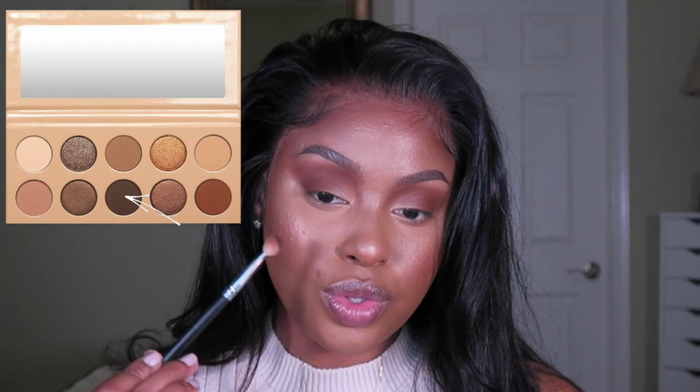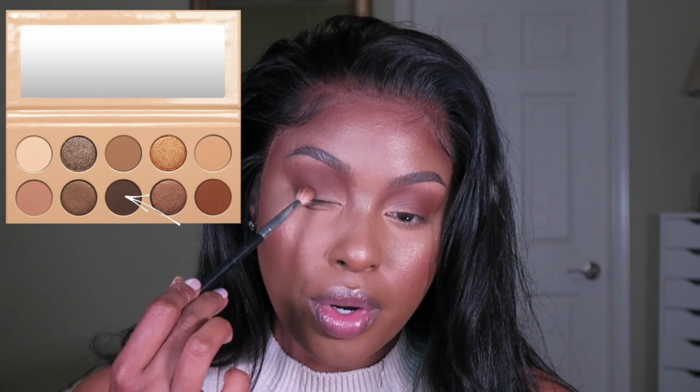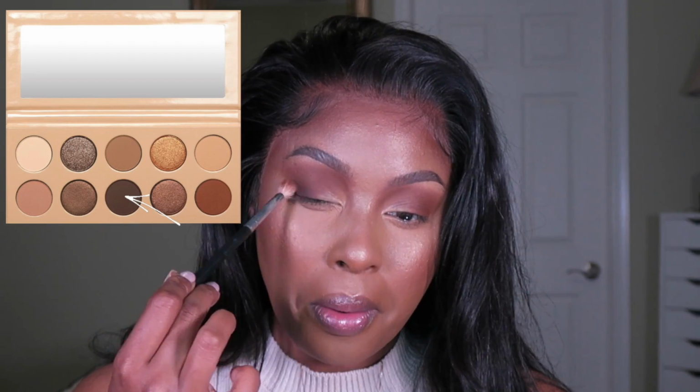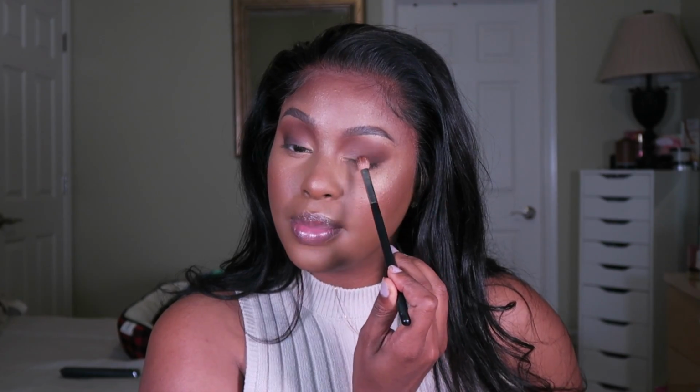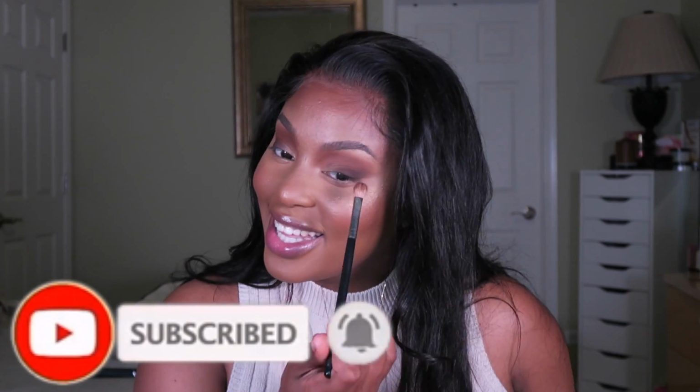Okay, so now I'm going to go into this ashy brown. It's Terrain. What I'm gonna do is just place that on the outer part of my eye. It'll serve as a smoky, but I'm just dusting that along my lash line at the top. Oh no, it's looking kind of cute.